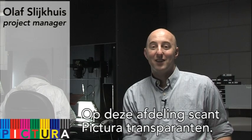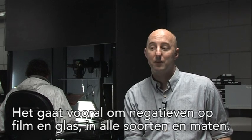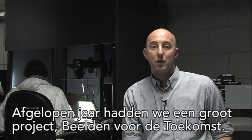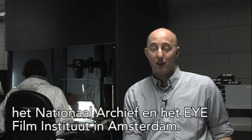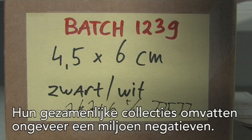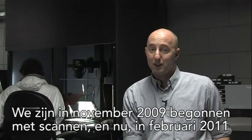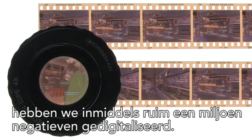In this department we scan transparencies, which comprise film-based negatives and glass plate negatives in all sorts of formats and varieties. The biggest project we have done in the last year is called Images for the Future. It's a partnership between the Dutch Institute for Sound and Vision, the National Archives and the EYE Film Institute in Amsterdam. They have a collection of about 1 million negatives. We started in November 2009 and in this year, it's now February 2011, we've scanned over 1 million negatives.